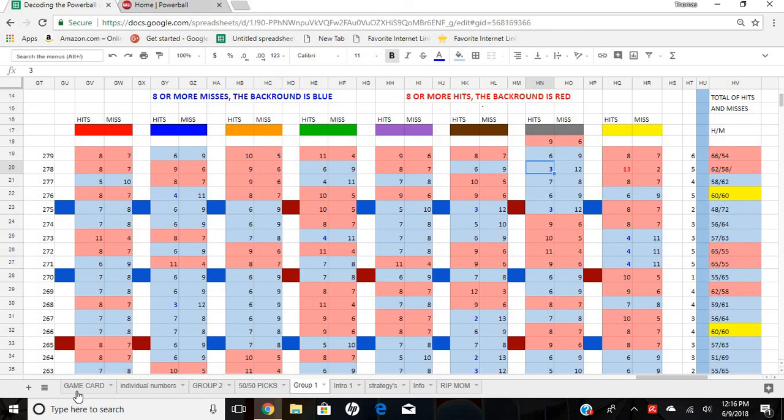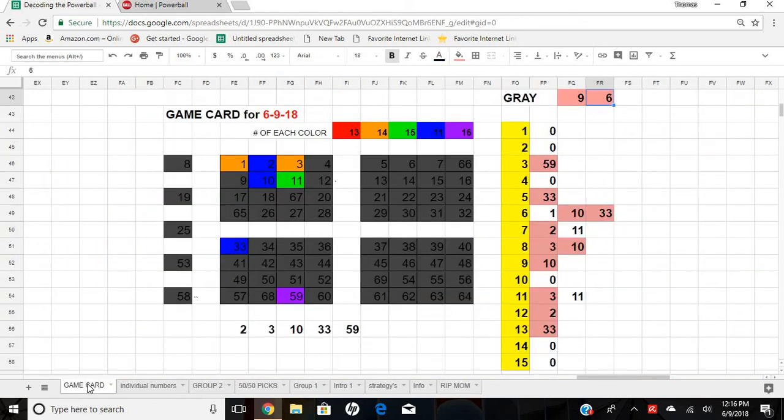As I go back to the game card, again, the numbers that I'm going to go with for this drawing are the 2, 3, 10, 33, and 59. You know how I talked in the beginning at the game card about how a 3-color combination comes up more than half the time. You can see that the 2, the 10, and the 33 are all blue numbers, the 59 is a purple, and the 3 is an orange. That will give me the 3-color combination that I'm talking about. I feel really comfortable when 3 colors come up because, again, it comes up more than half the time. So that's about how I use my game.